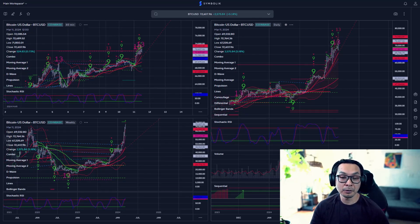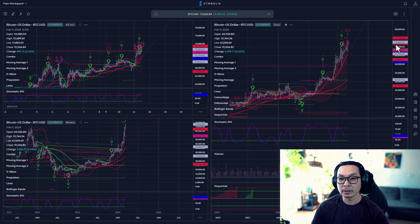Okay, with the general market being kind of neutral, let's dive into Bitcoin for a little bit and see how it's doing. Right now we have these 13s for both combo and sequential on the daily chart. I think it's maybe going to take a little bit of a pause. We actually hit $72,000 today, which is a relatively new high for Bitcoin.